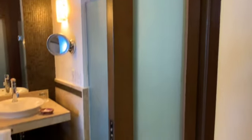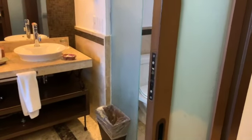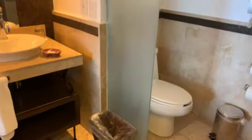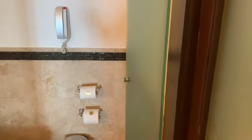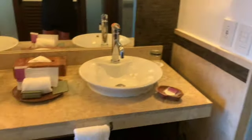So we've got the bathroom here. It's a frosted glass. And then there's the somewhat open toilet, but as you can see, there's a full frosted door. So you've got the privacy that way. And then a dual vanity.